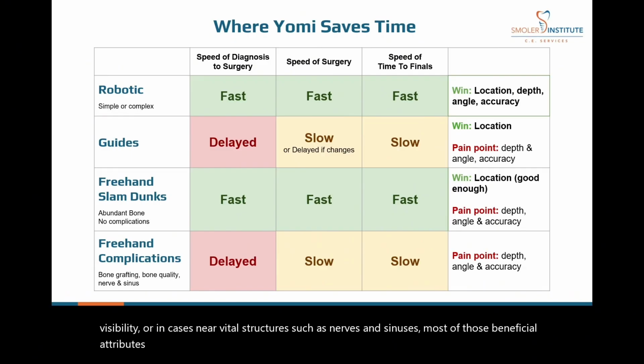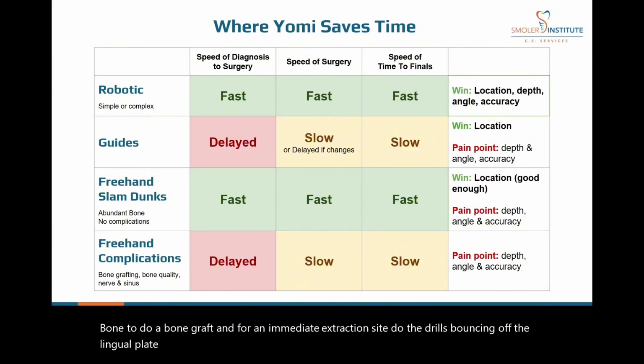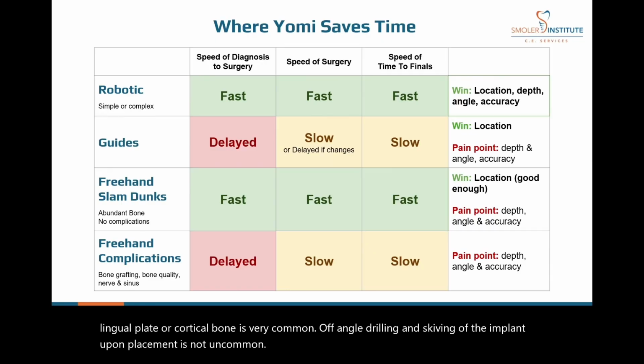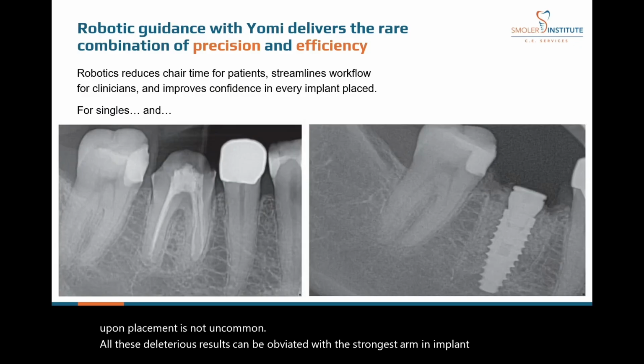The need to bring bone to do a bone graft at an immediate extraction site, due to the drills bouncing off the lingual plate or cortical bone, is very common. Off-angle drilling and skiving of the implant upon placement is not uncommon. All these deleterious results can be obviated with the strongest arm in implant dentistry, the Yomi.